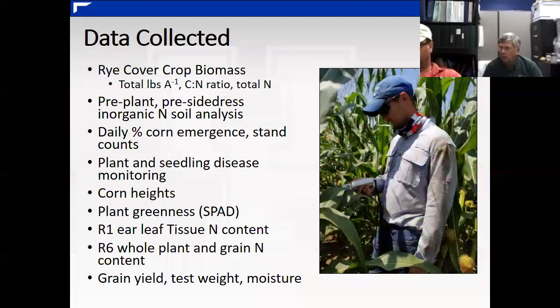Data collected throughout the year, we started with rye cover crop biomass. We looked at total pounds of rye per acre, C to N ratio, and total N removed, and that was strictly above ground biomass. We looked at pre-plant and pre-sidedress inorganic N soil analysis. We did daily percent corn emergence as well as stand counts. We did plant and seedling disease monitoring. We looked at corn heights, plant greenness, and we used a SPAD meter to determine the plant greenness. We looked at R1 ear leaf tissue N content, R6 whole plant and grain N content, and we also looked at grain yield, test weight, and moisture.